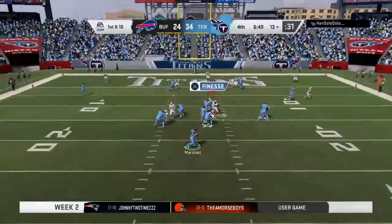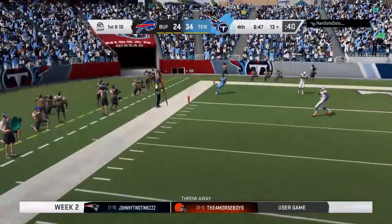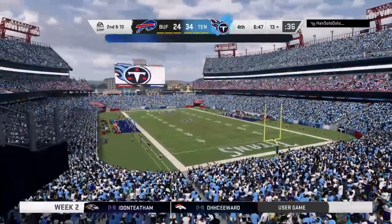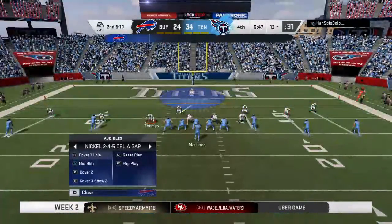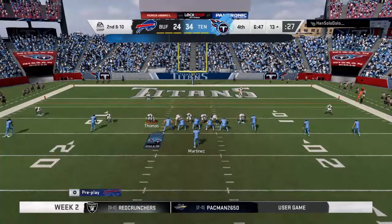Off play action. Martinez rolling to his left. And they will not get the connection there. It's incomplete. Got out of the pocket. Didn't look like he had anybody open, Charles, so just gets rid of it. And a good play by him. If no one's open and you don't have a running lane that you want to take, make the right choice. Get rid of it. Live to fight another down.